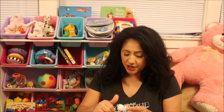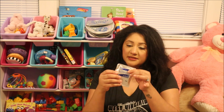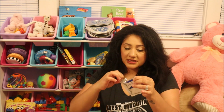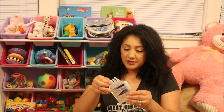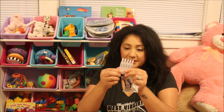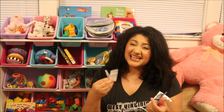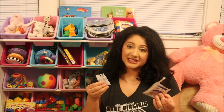Also, when she was younger, we used the chamomile drops. I'll link all of this below, but this is what they look like. They're just a little liquid. You tear this little packet off, and you just twist it. You put it in their mouth and let them suck it, and it does give them instant relief, and it also calms them down if they're a little bit fussy. So these were helpful.